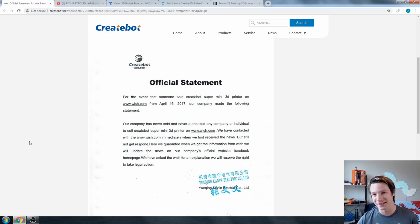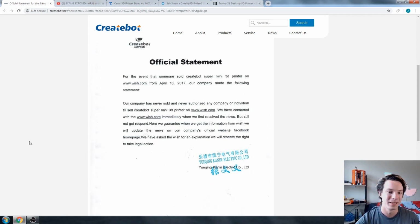they got wind of this product listing on Wish.com, saying that an official statement for the event that someone sold CreateBot Super Mini 3D printer on Wish.com from April 16th, 2017. A company has made this following statement: our company has never sold and never authorized any company or individual to sell CreateBot Super Mini 3D printers on Wish.com. We have contacted Wish.com immediately when we first received the news, but still not get a response. So here we guarantee when we get the information from Wish, we will update the news.